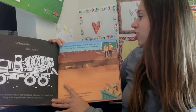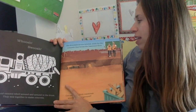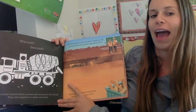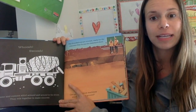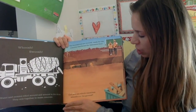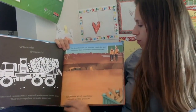The foundations are leveled, ready for the concrete that forms the basement floor. Have you ever been in a house or an apartment with a basement? Maybe you have one in your house or someone you know has a basement. Can you see which machine smooths out the ground?